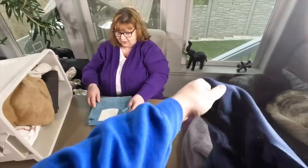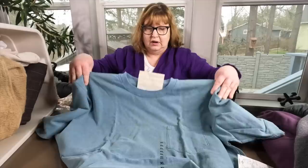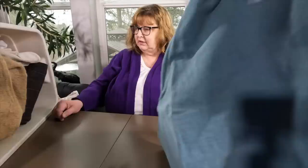Okay, this says new, but has a spot on the front. They warned us. I love the color. Oh, it is new. It's got its tag. It's university wear, 100% cotton. Made in the United States. Never heard of the brand before. Where's the spot? I don't know. It's a nice looking shirt, though.